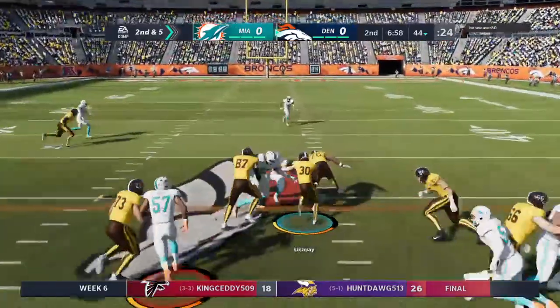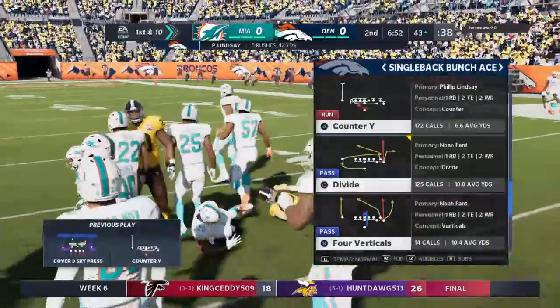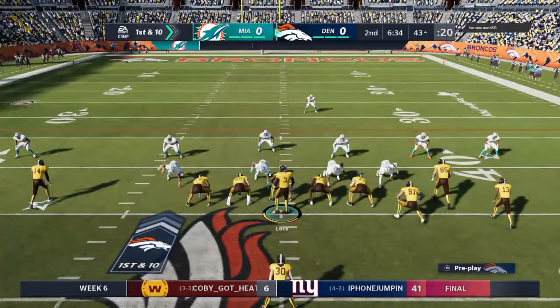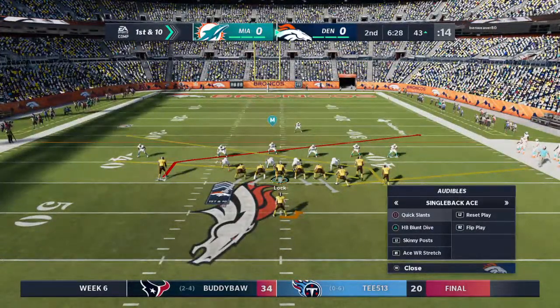On 2nd down, a run with Lindsey. And taking it across midfield and inside the 45. A gain of 13, it's a first down. So now 1st and 10 as they've crossed into Miami territory at the 43.